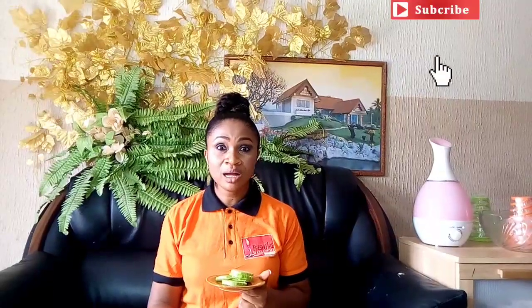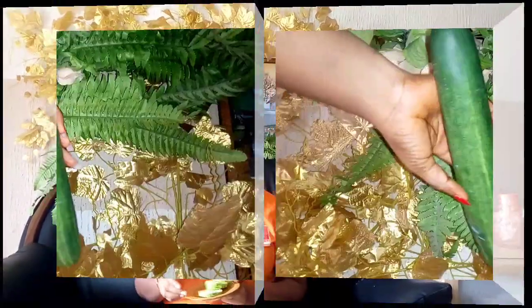You can agree with me that if you go to a spa, they will cut this and place it on your eyes. Some people want to go and spend money in a spa, and there are some persons that want to go to a spa but they don't have money to go. That is why I'm going to teach you how to use cucumber to have a flawless skin.